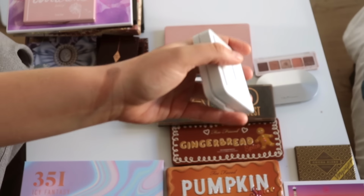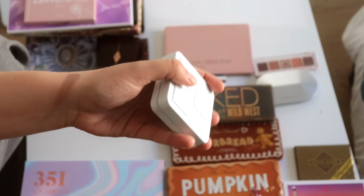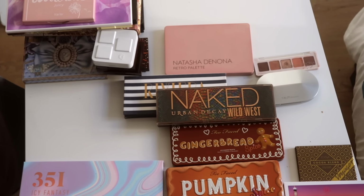So you can see right there, that is much more of a cool toned taupe type shade, but it is really, really stunning. So I definitely want to try more of these Glossier trios, but so far I really like that one.